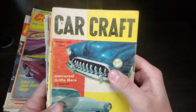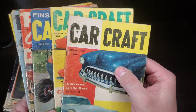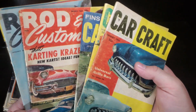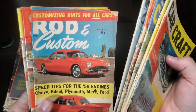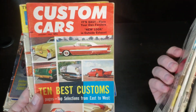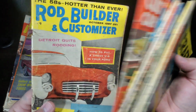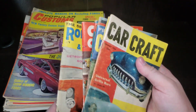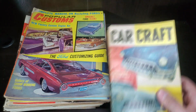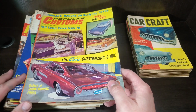First up are these really old ones from the 50s. Got some CarCraft from '56 and '57. Rod and Custom from '59 and '58. Another '58 there. Custom Cars. 10 Best Customs from '59. Another one from '57. Rod Builder and Customizer. Really cool pickup there. First ones from the 50s I've been able to snag.